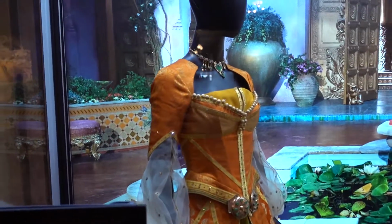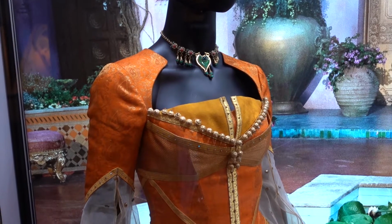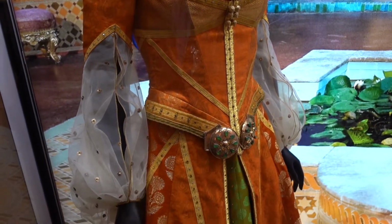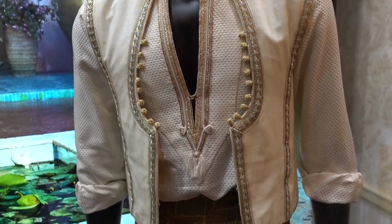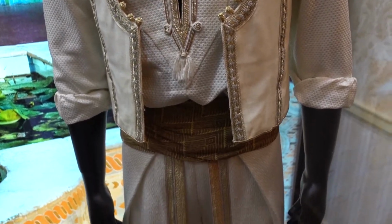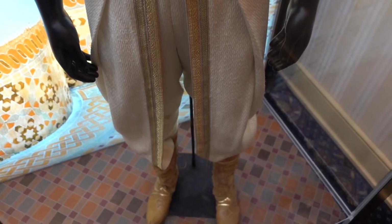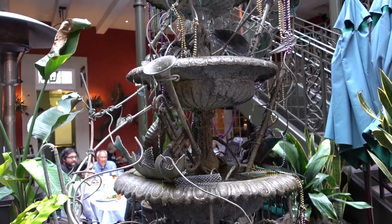And here we have one of the dresses from the movie. Wow. And then we have one of Aladdin's outfits. This fountain is cool.